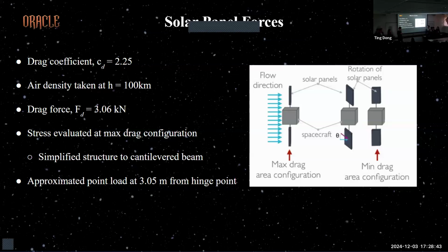Okay. And also, I want to know that you put in a point force, and where is the 3.05 from? That's to the center of the panel. That's from, so we found our stress element up here, and then the center would be like here. For the center. Why not the tip?